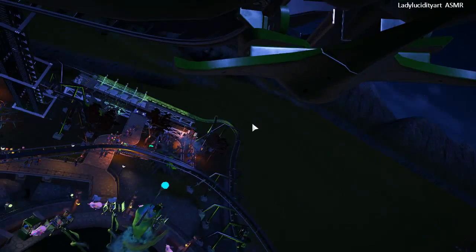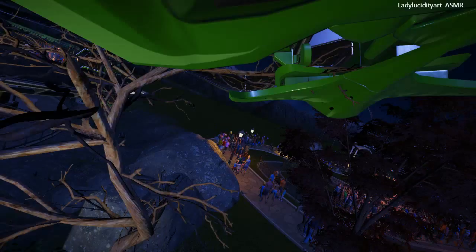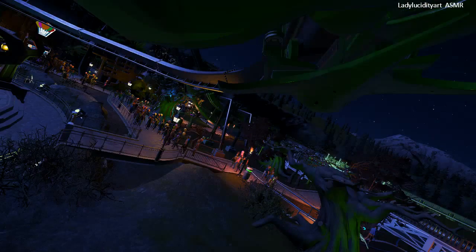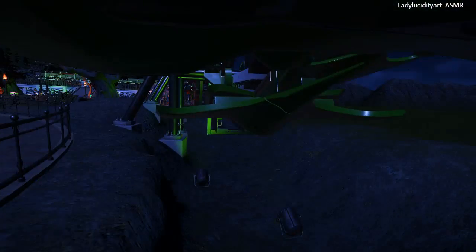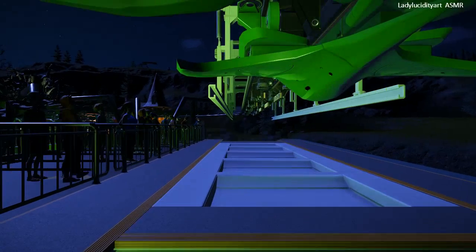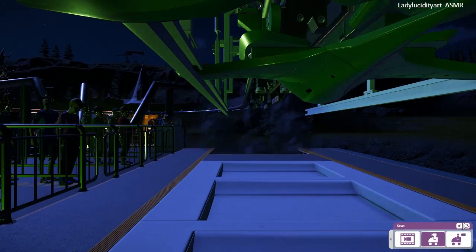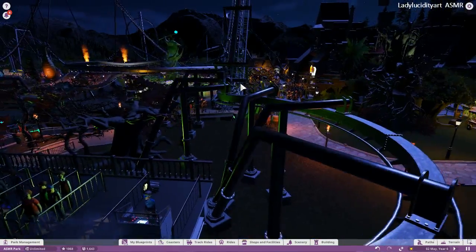There is our dragon ride as we come round. Oh, yeah, this bit makes me feel a bit queasy. So we kind of go into a triple loop and then we just spin really quickly around the other ride. So let's just come off here without making you guys feel too nauseous.